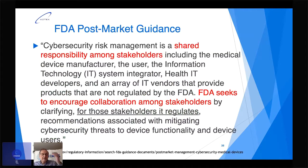And the Food and Drug Administration has acknowledged this. They say it's a shared responsibility among stakeholders, and they're encouraging collaboration. But for remote patient monitoring, it really hasn't emerged how this is supposed to happen. Much more of the focus has been on devices used in hospitals.